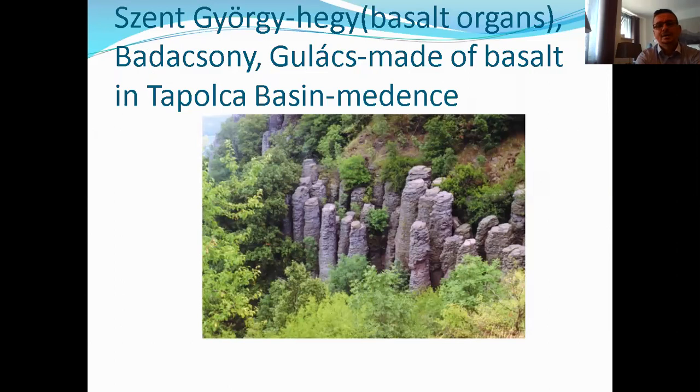Szentgyörgy-hegy, or Szentgyörgy Mount, with the basalt organs is a really symbolic part of the region in the north. There are some other basalt mountains, Badacsony and Gulács, made up of this kind of basalt stone in the Tapolca Basin. Basin is Medence in Hungarian. This is why I wrote that.